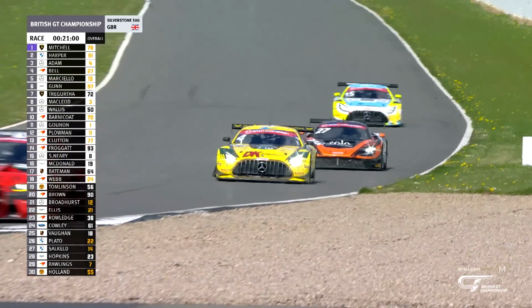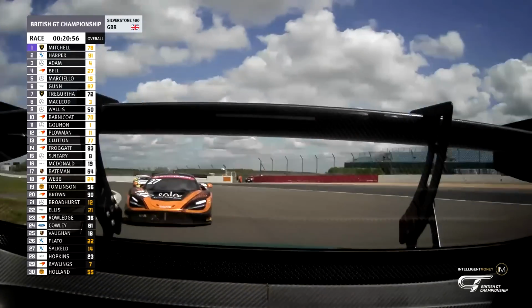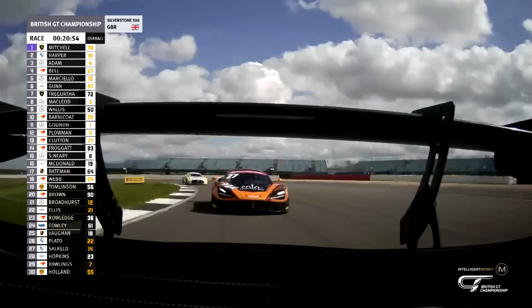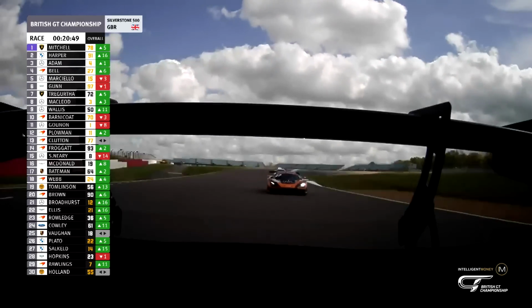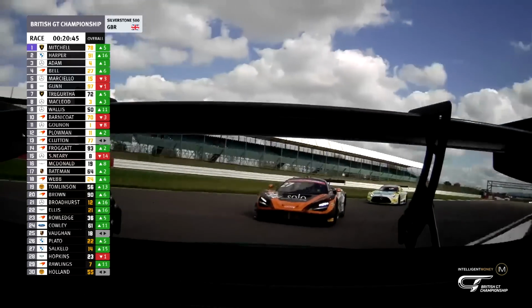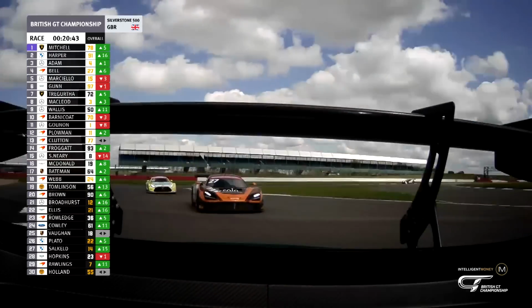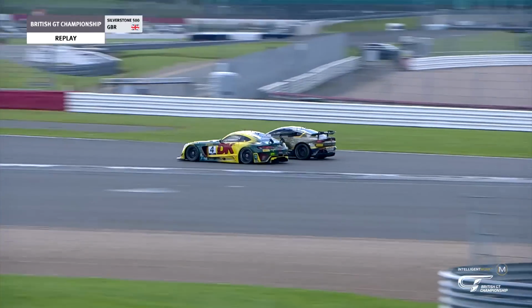Raffaele Marcello also joining in the fun now, and he can suddenly sniff an opportunity for a podium, because I think he's a little bit quicker than Rob Bell, and they're both a little bit quicker than Johnny Adam, who we ride on board with. Way wide over the curbs goes Rob Bell, using up all of the track limits warnings that he's got, and they drop down through the Vale into the club chicane, with 3rd, 4th and 5th positions getting as close as they can. This is the incident that Joe just referenced, the contact between the Mercedes and the Aston Martin.